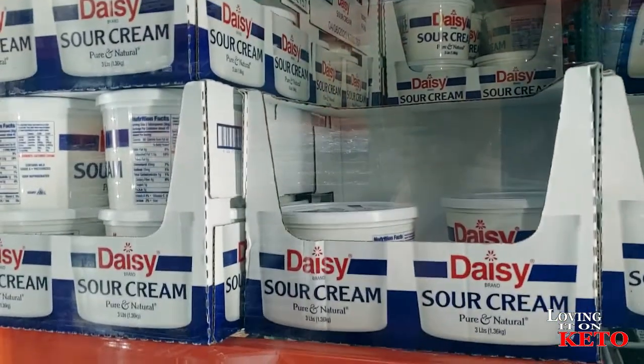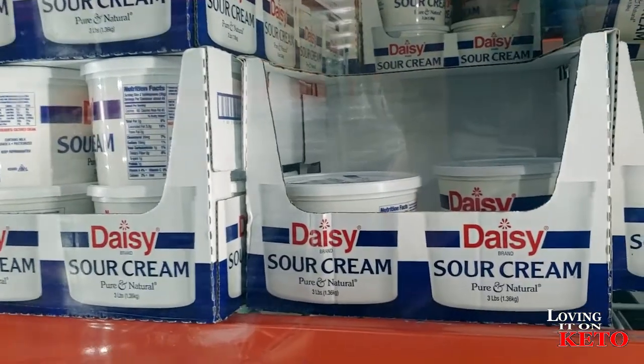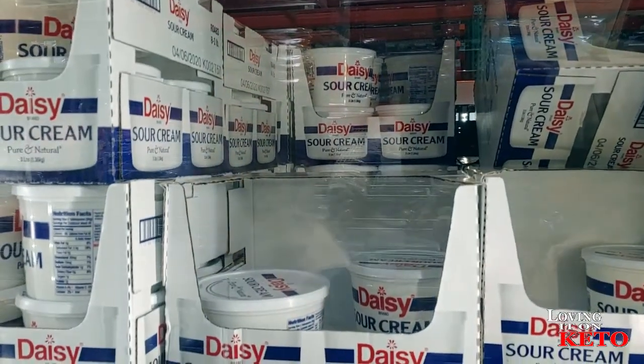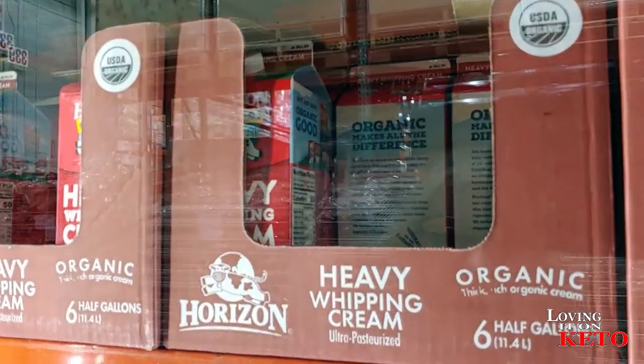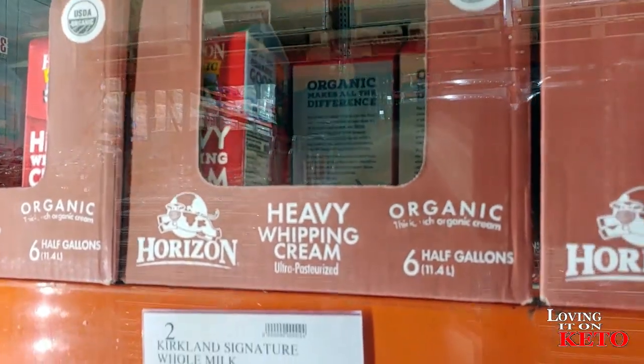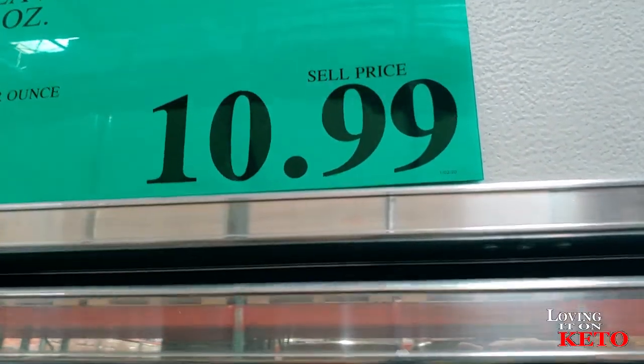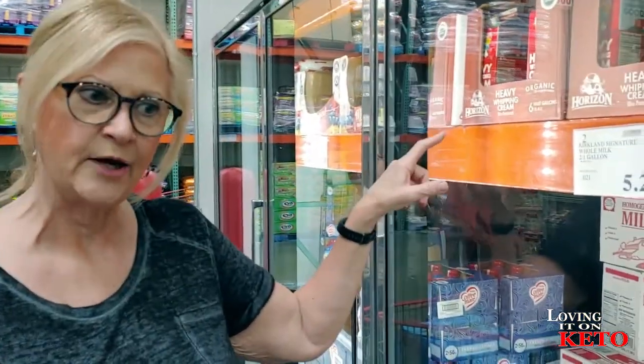They have Daisy sour cream here, and you get a huge container if you go through it enough, but I don't, so I can't get that big of a sour cream. Heavy whipping cream, you can get a half gallon, 64 ounces, for $10.99. If you're cooking or baking, that's the way to go because you get the most bang for your buck. If you're just putting it in your coffee every day like I do, and I'm the only one that drinks cream because Harry uses almond milk, then this is too much for me, so I don't get that big of a container.